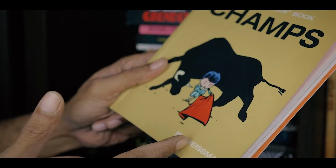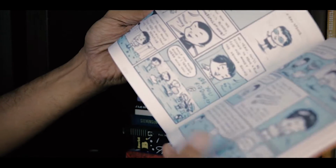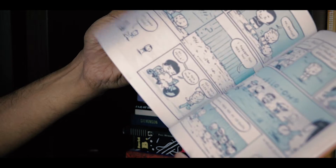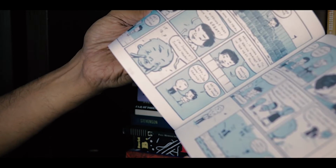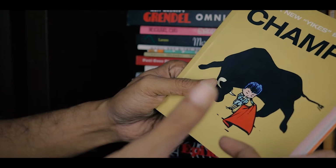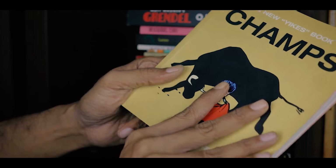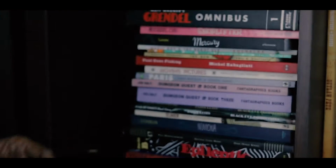Champs is the only Stephen Weissman comic I've ever read. It's sort of a postmodern dissection of the Little Rascals while being a very funny children's story as well. I think Yikes is the series in which these characters appear on a regular basis, but this is a completely standalone story that can be just enjoyed by itself.